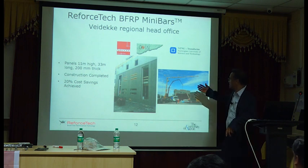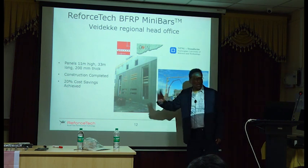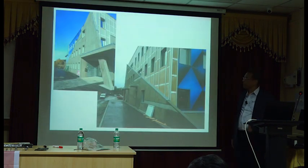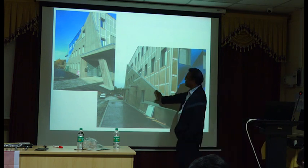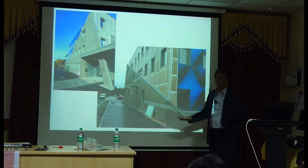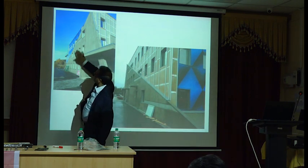And you can pump it just like normal concrete, no problem. And you can have cutouts, everything exactly like normal concrete, no problem. So if I don't tell you where these minibar elements are, you cannot even tell. This wall actually has absolutely no reinforcement. This wall has no reinforcement at all. Just the minibar reinforcement. That's all it has. Same thing here. This wall is also a minibar wall.